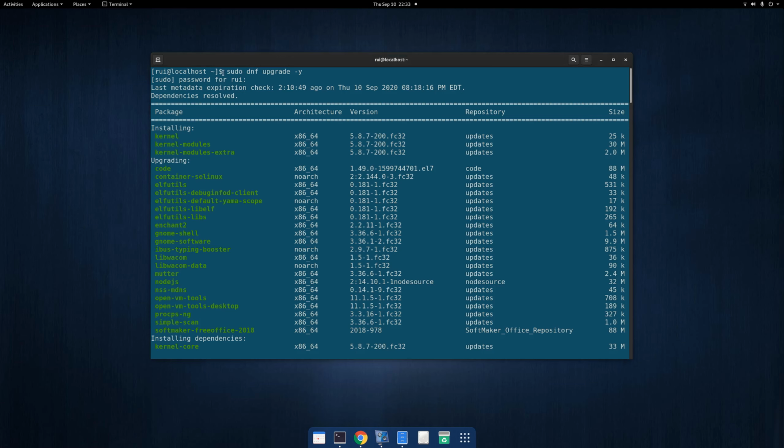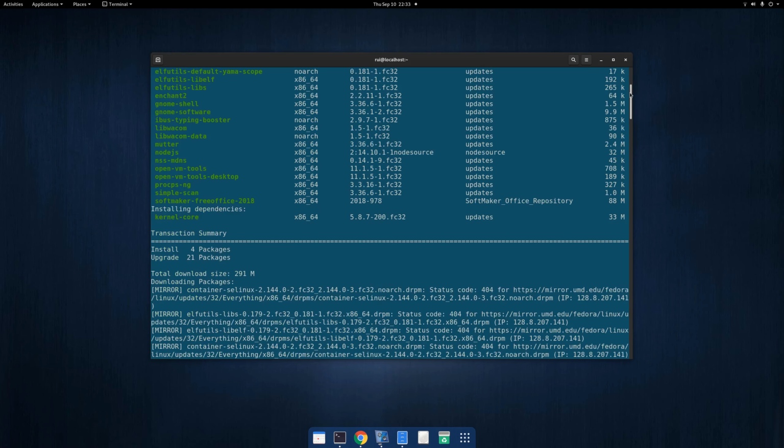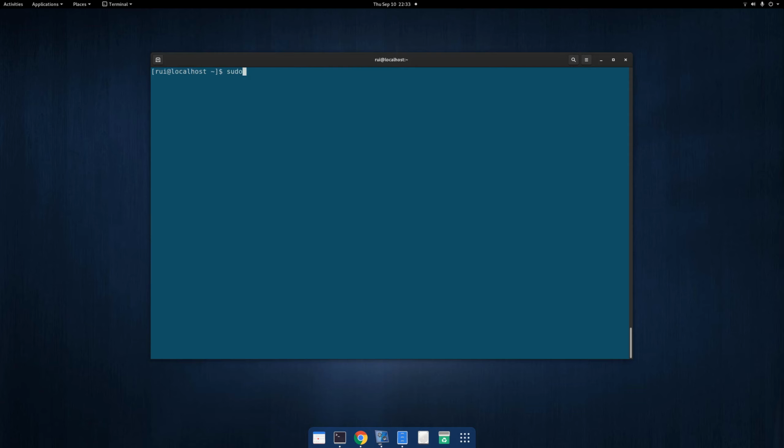For example, here I typed a sudo dnf upgrade with -yes. 46 different packages were upgraded, including the kernel. A lot of packages are upgraded. It's just a one line of code. You upgrade all the software because Linux software are free. And when you use a package manager like DNF, you can upgrade every piece of software with a sudo dnf upgrade, and you can default to yes to avoid the dialog boxes.